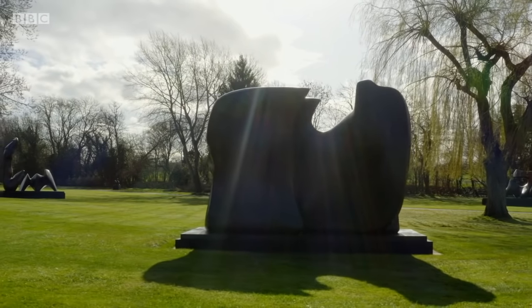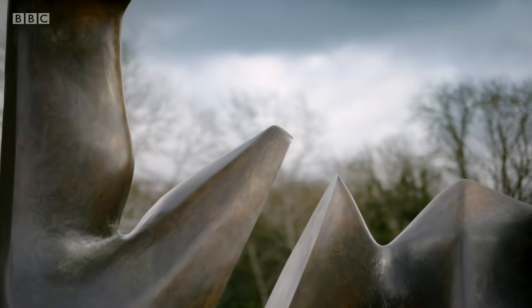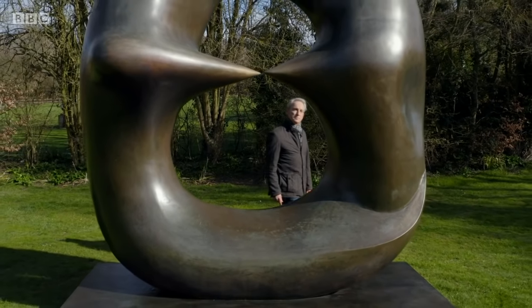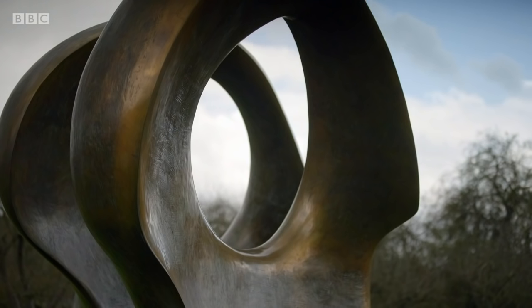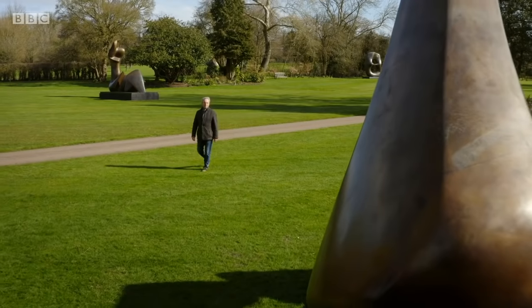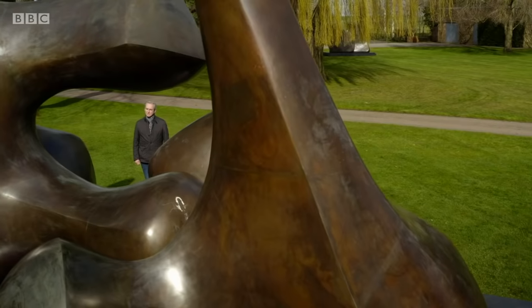There's no better place to gain an understanding of the great sculptor, to steal a glimpse into the creative workings of his mind. Surrounded by Moore's strange organic shapes and abstract forms, I want to see how Neil and Barbara's piece compares to these genuine works. And there's one colossal sculpture that I find particularly compelling.